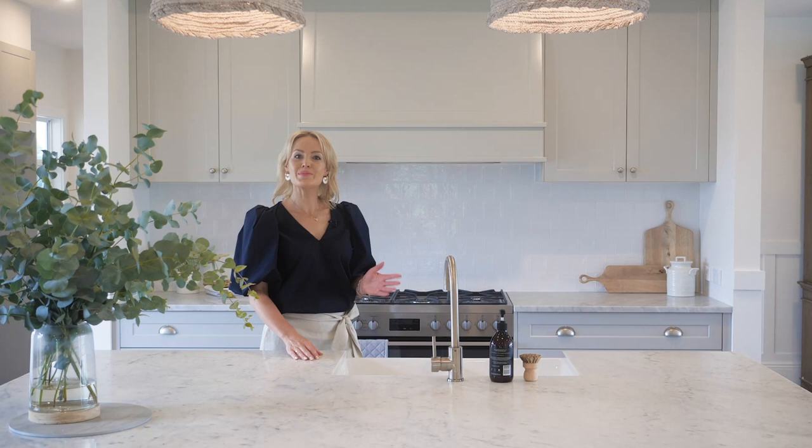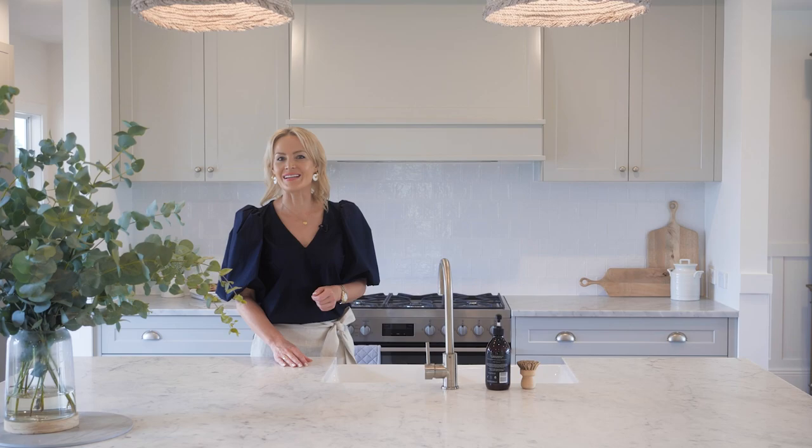Ideally positioned in the exclusive Retford Park estate, this is an exquisite home you are destined to fall in love with.